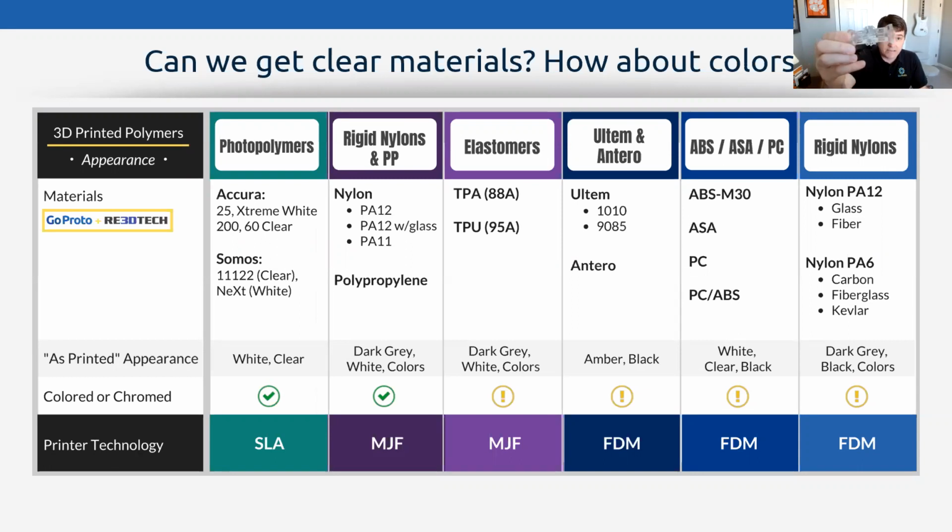This is a clear Accura 60 material that you see listed there on the screen that has been clear coated. One question that comes up about clear all the time is, is it optically clear? Straight off the machine, no, it's not optically clear. It comes out cloudy. We have to do some polishing and clear coat it.